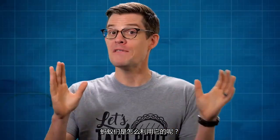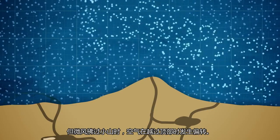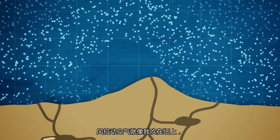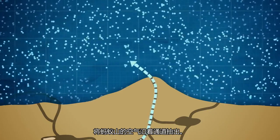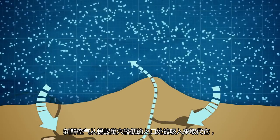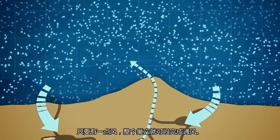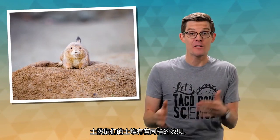So what does that have to do with ants? Check this out. When a breeze flows over a hill, the air is deflected over the top. This pulls air along too, just like when I blew over the paper, drawing air out of the anthill along the way. The ants build lower entrances nearby where air is drawn in to replace it, ventilating the whole colony with a little breeze. Prairie dogs get the same effect from their mounds.